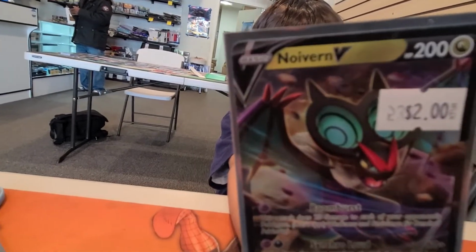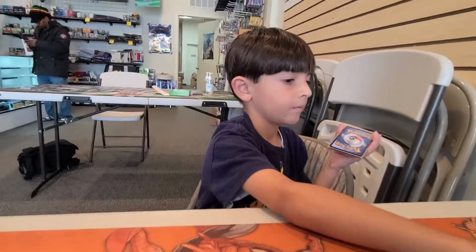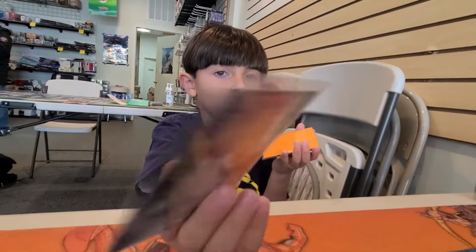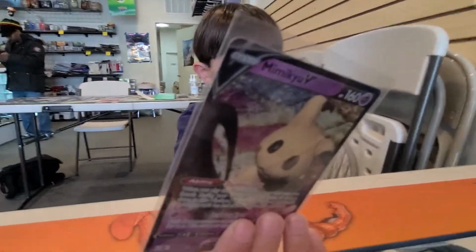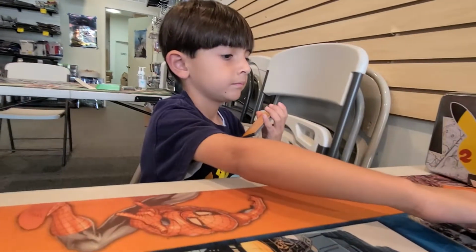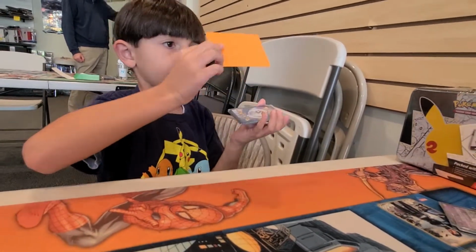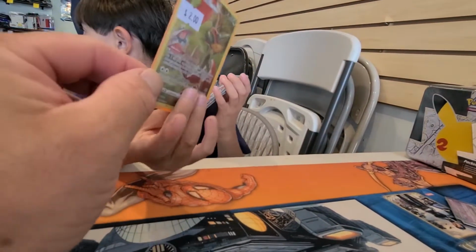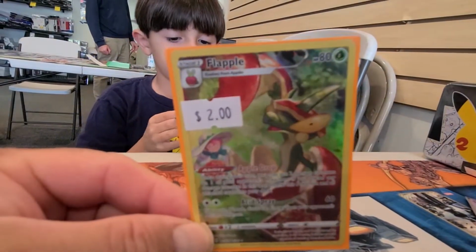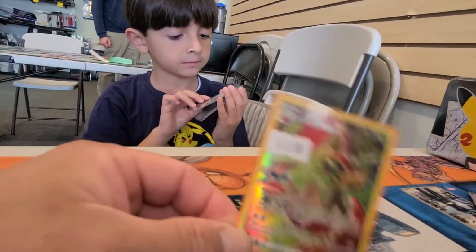A Noivern V. Look at that crazy face. Just $30. A Mimikyu V. Look at this guy. Yeah, okay, that's cool. They have to protect them somehow. Any of those are full size. A Flapple. Look at that Flapple. It's not a V, it's a hologram, but it is good looking.